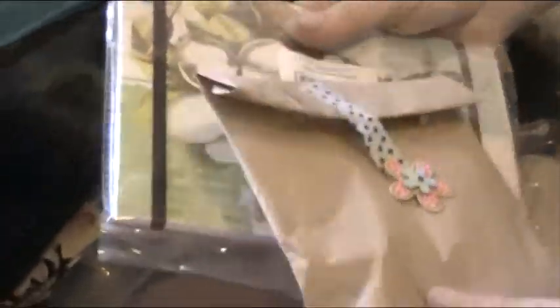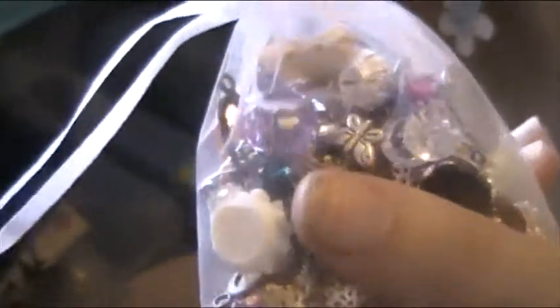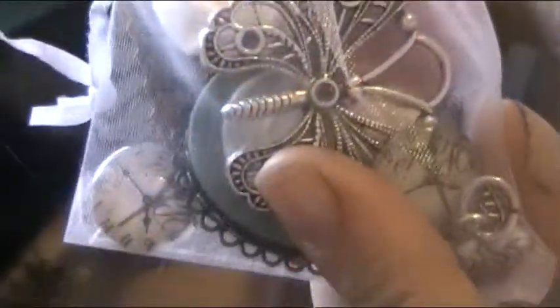And these cute little Christmas decorations. I thought you could take them apart and use the angels. There's another little flourish there. And a cute little notebook here with Eiffel Tower and the flower. And there's a little goodie bag in here with some more little blings and charms. And this one has other ones. It's got a big butterfly and little Paris and a big cameo there, and some of those leaves, and yeah, so I got those.